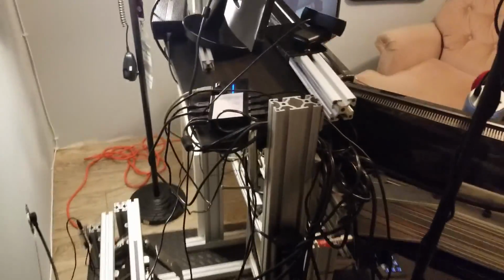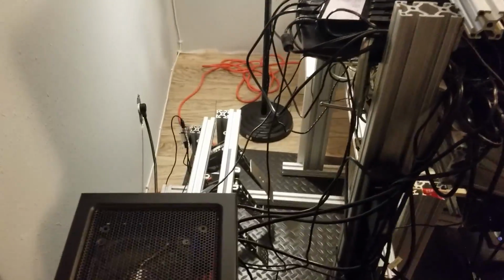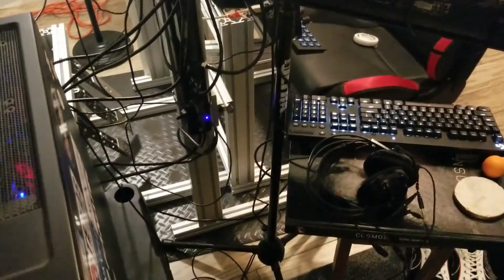This is my best cable management I've ever done, by the way. Even though it looks pretty hairy. I mean, just look at this. Look at all these cords you gotta have. It's ridiculous. Don't mind the orange wire. Jeez, so many wires.